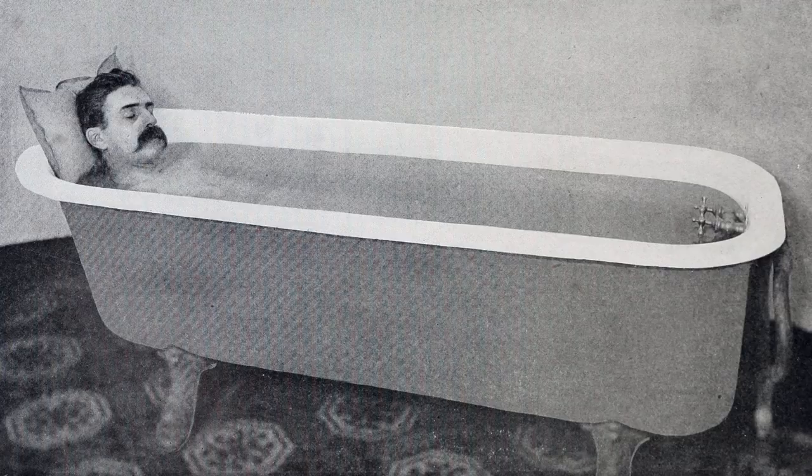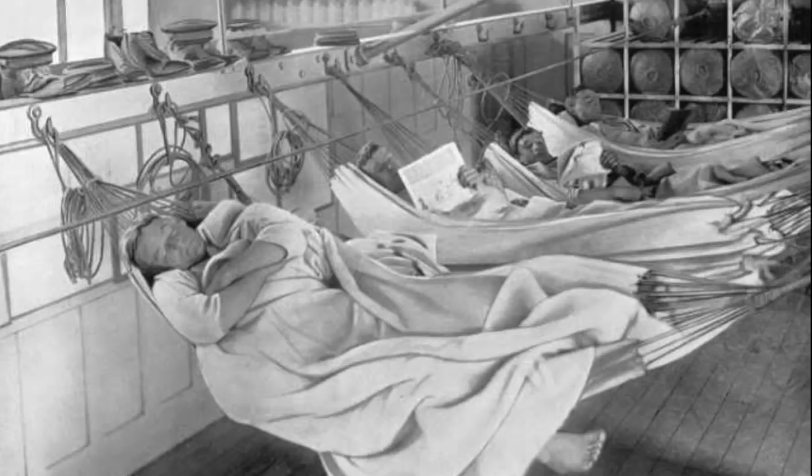Hammock hydrotherapy was used to treat disease at the turn of the century. People were suspended in hammocks over bathtubs so that diseased areas could be submerged in warm water. This allowed patients to be maintained in the most comfortable and restful position.